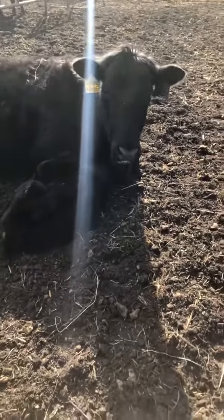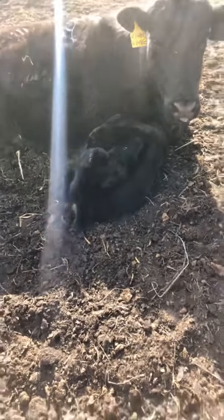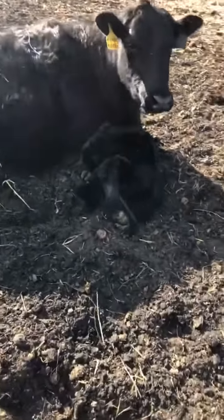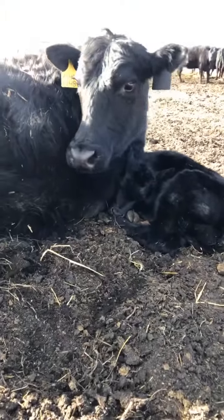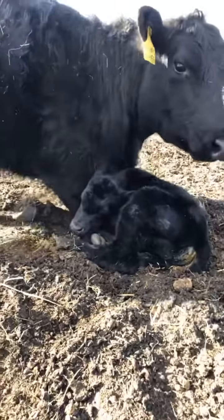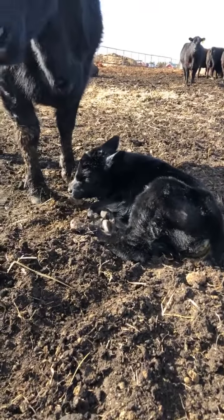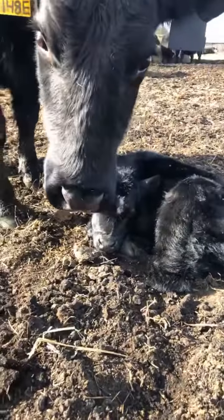So here we have one of our mothers, and the calves, you can see, curl up right next to the cows a lot of the time. So we'll get on the other side so we can see quite well. You can see the calves snuggle up right against the cows at certain times, and other times they'll just be in completely different spots. And this calf here is a bull calf, so it's a male.